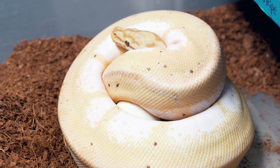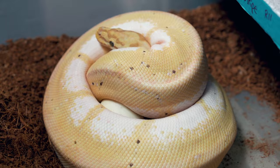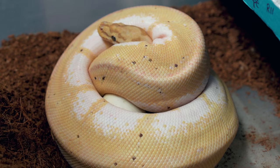And I gotta be honest with you, sometimes it's almost embarrassing for me to tell you this, but believe it or not, this is the first banana female I've ever had that laid eggs. Now I produce hundreds and hundreds of banana ball pythons, but they've always been males bred to other things. I've never actually had a banana clutch. This is my first ever banana clutch from a female. So let's go ahead and see how many eggs she has. All right, mama, come on, let's go ahead.